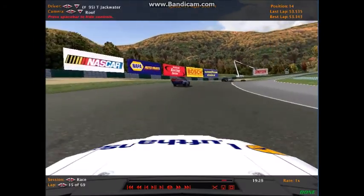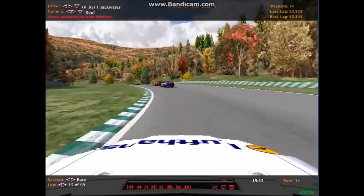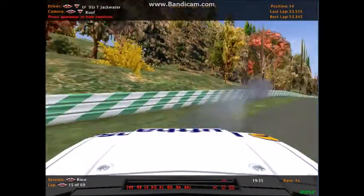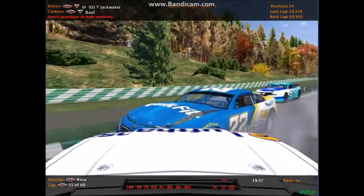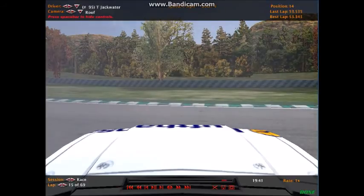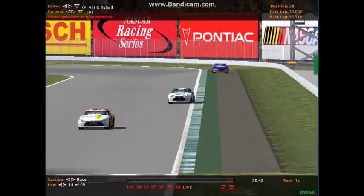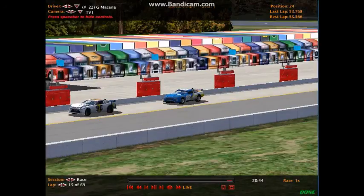Now we're on board with Jackwater, and you're going to see how quick a race can turn to disaster here. Just no control there, and around she went right into the wall. Apparently Ben Atkins did make contact with something there and had a tire go down. Messina also was in as well, so quick fit. Again, another bad result for this team.